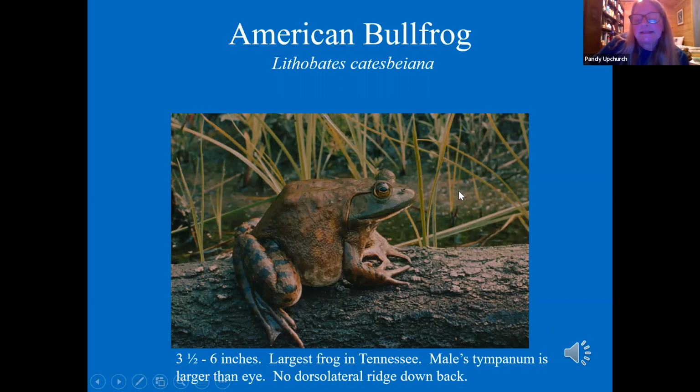You can tell the male from the female by the tympanum. That's the eardrum right here. If the tympanum is larger than the eye, then it's a male. If it's smaller than the eye, it's a female. This is a borderline one, but I'm going to call this one a male.